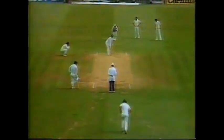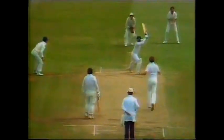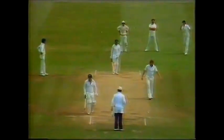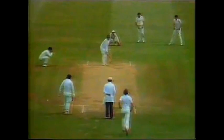Botham being joined at mid-on by the England substitute, his Somerset colleague Phil Slocum. I'll have a look at him in a moment. With Mike Gatting having gone off the field. There's Phil Slocum, fine fielder and a very steady batsman with Somerset. And England always managed to find a useful fielder to call up as 12th man after the weekend in test matches from one of the sides not playing in a championship match.